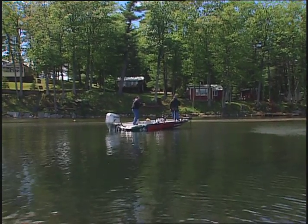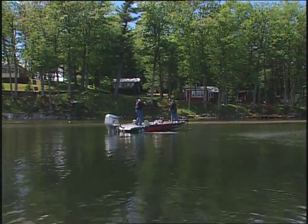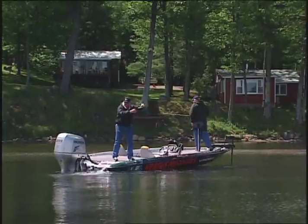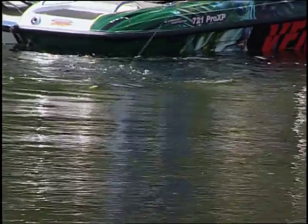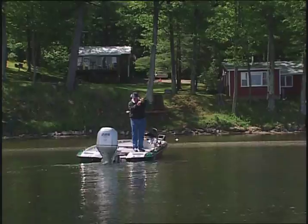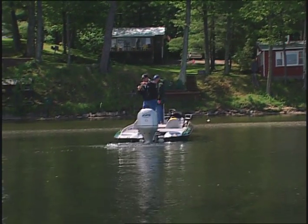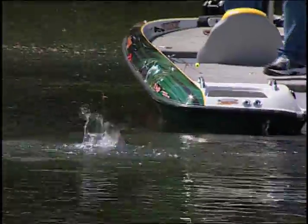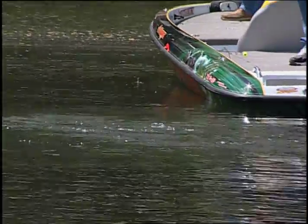Oh, God. He just... You got him? Yeah. Good one. He jumped all over that one. I don't think he's finished yet. You gonna land that fish or not? That is a nice, that's a good smallmouth there, buddy. That is a nice smallie.